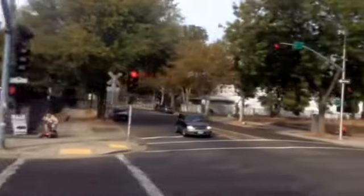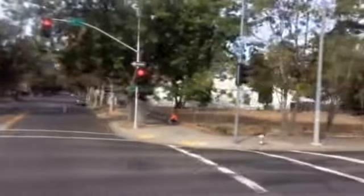Go over here real quick, show you this side of the street. And now you head toward Del Paso Heights this way. It's a really scruffy, not very good looking part of Sacramento. Del Paso Heights, a lot of crime.